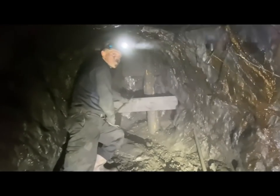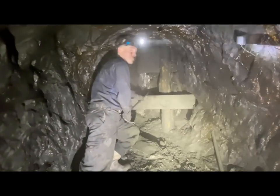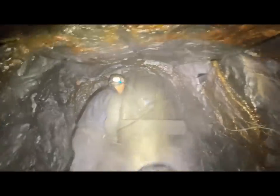Rock hole between the Skidmore vein and the bottom split of the Mammoth, and this is exactly what you'd see in the stripping pits when you see the rock holes in the high walls or the bottom of the rock as it were. This is what you would see.